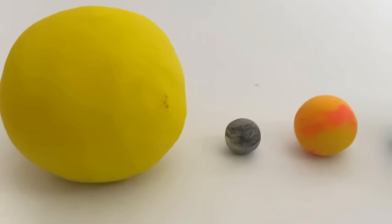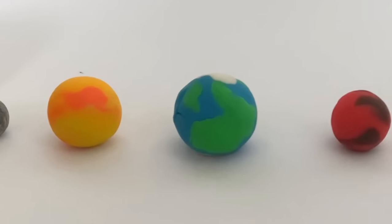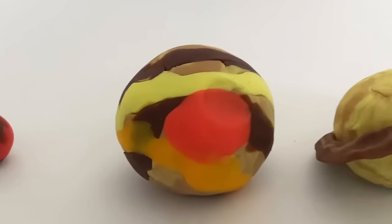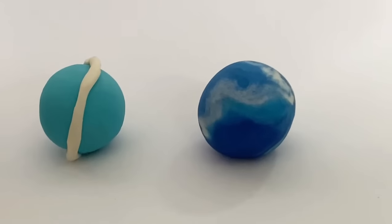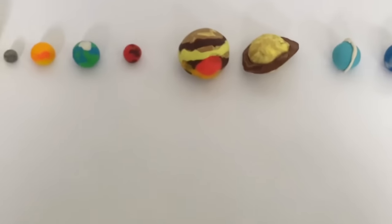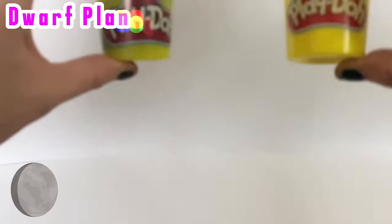So we have the Sun, Mercury, which is the first planet, Venus the second, Earth third, fourth Mars, fifth Jupiter, sixth Saturn, seventh Uranus, and the eighth planet Neptune. So next, let's go ahead and make all the dwarf planets to put in this solar system. The first dwarf planet is Ceres.